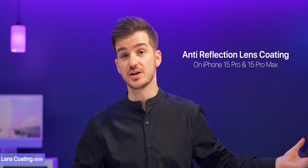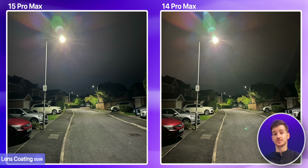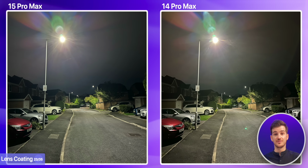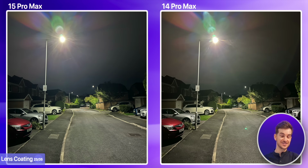Now, the 15 Pro Max does feature an anti-glare lens coating, which should help with the lens flares at night. And looking at these two samples, it does make a difference. The glare circles are gone, both the small and the big one, and we don't get as much glare from the main light either. But if you were expecting this lens coating to completely remove the glare, this is not going to be the case.